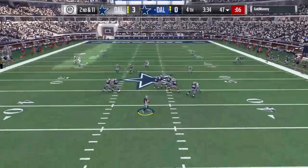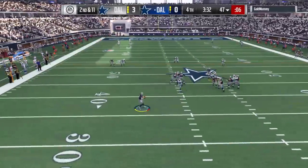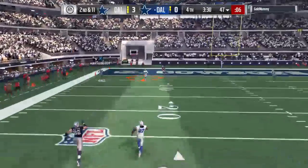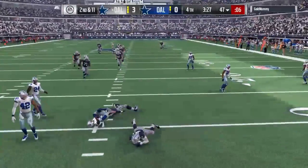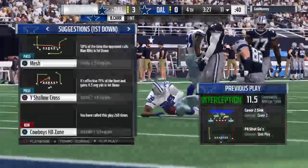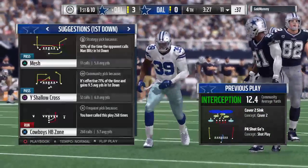They fake the give to Elliott. Now Romo on the move to his left. Now he's going to let it go deep left side. Trying here for Bryant, and it's intercepted. Picked off by Brandon Carr. And a big turnover there as his guys will get the football back.